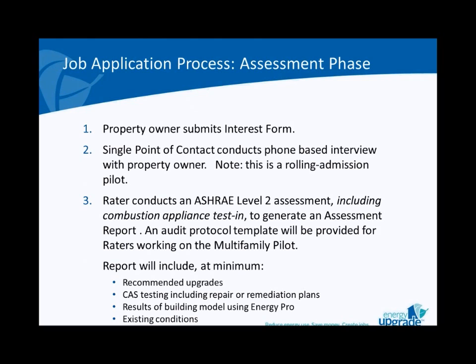The job application process is summarized on this slide. For the assessment phase, as I mentioned before, property owners would submit an interest form, and if that building was selected for participation, the single point of contact would conduct a phone-based interview with the property owner. As Liz confirmed, this is a rolling admissions pilot, so if you have a building you're interested in, submit an interest form. If there's some doubt that the work can be completed before 2013, we will definitely consider the building for the 2014 full rollout next year.